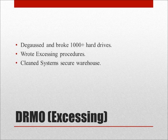My next biggest task was the DRMO accessing job I had to do. This was done over 6 to 8 months because things kind of slowed down in the middle there when my first asset manager lead got fired, so things kind of slowed down until they found a replacement. But I had to degauss and break over 1,000 hard drives, which was very time consuming. You can only degauss a hard drive every minute and a half because that's how long the degaussing machine takes, and you can't put more than one in there, so it took forever.